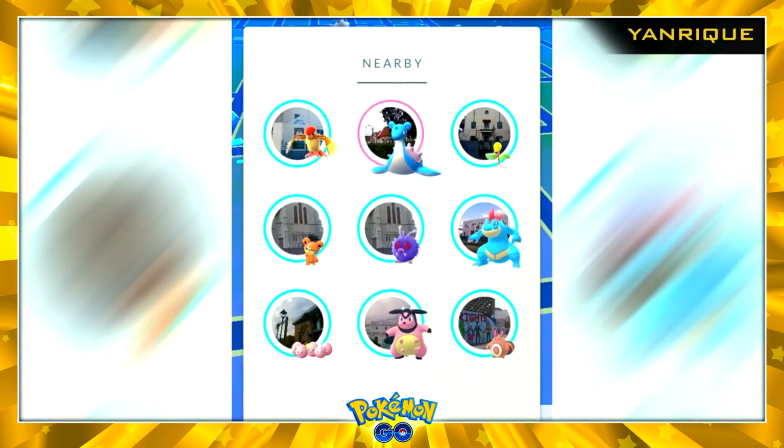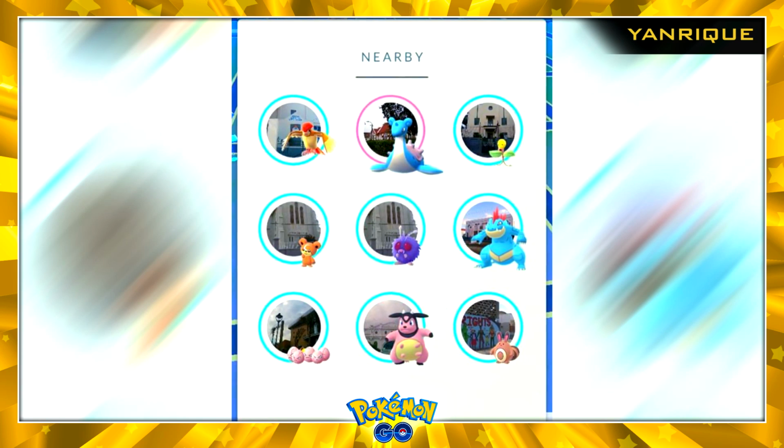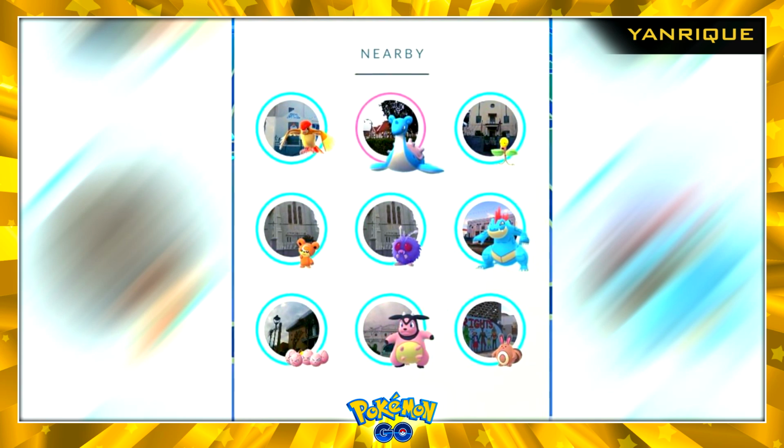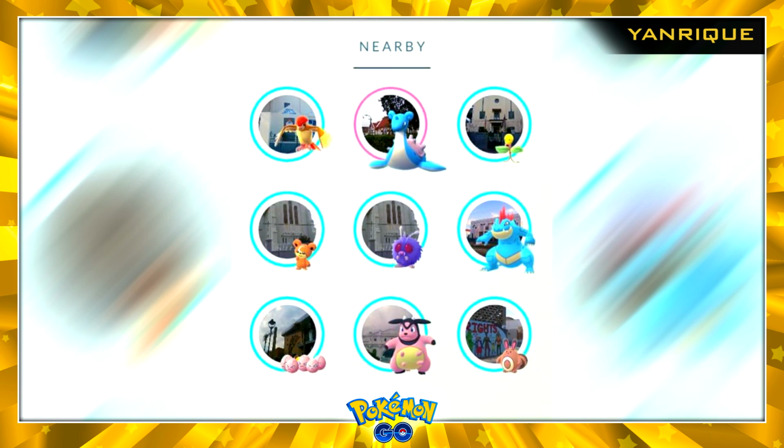Now, I told you to look out for a couple more Feraligatr sightings, and here we have the last one. And I promise you, it's much more than just a Feraligatr. Enrique ran into a Miltank, a Feraligatr, and a Lapras, all on the nearby list. Could you imagine trying to hunt down a Lapras that shows up on your nearby list, and all of a sudden, a Feraligatr and a Miltank pop up?